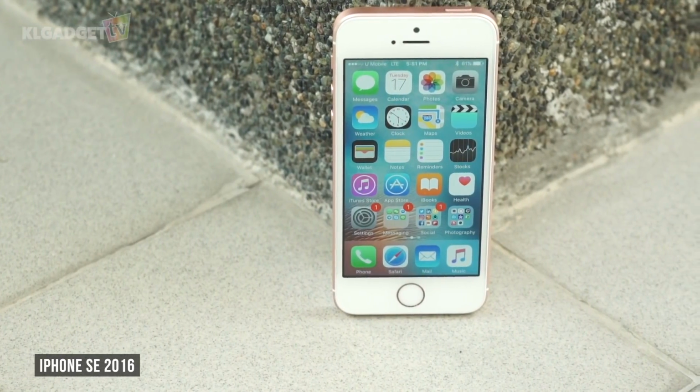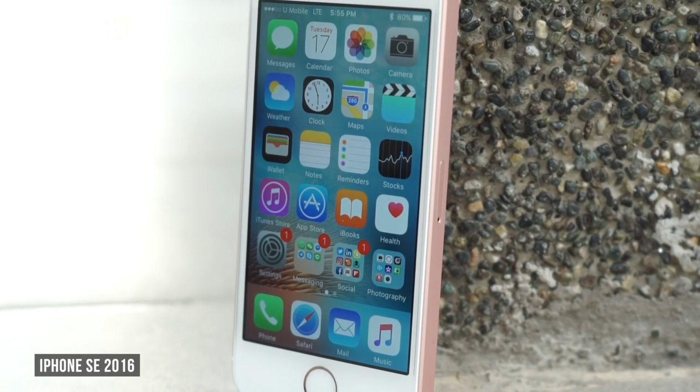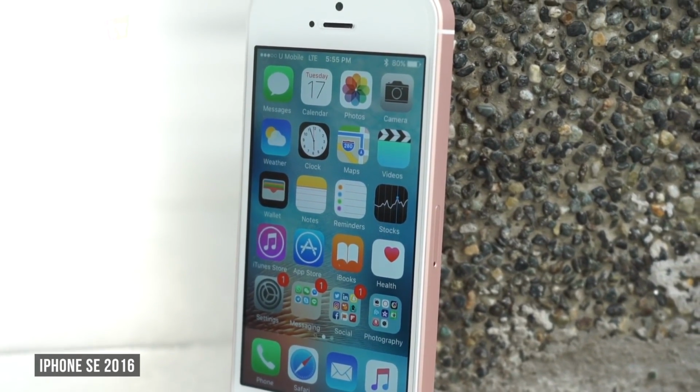Regardless, it's still an interesting device considering its price point, and we will be waiting with bated breath for its launch. Let us know down in the comments below, would you buy the iPhone SE 2020? Would you wait for a larger version, or would you just go for like an iPhone 10 or something?